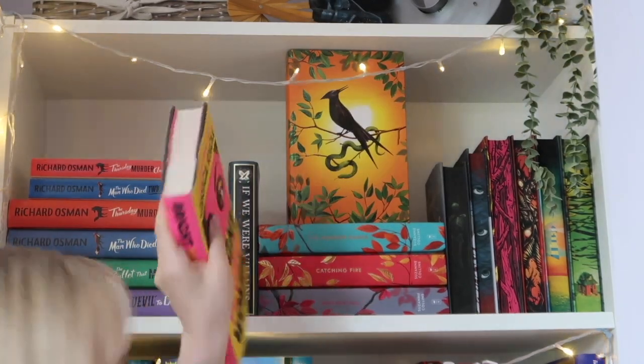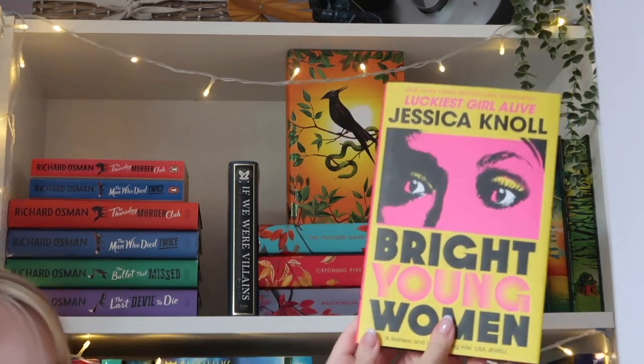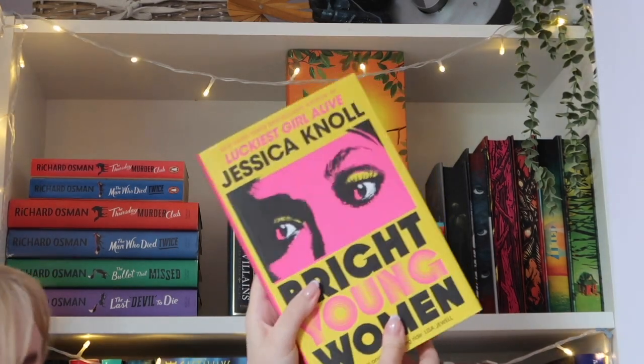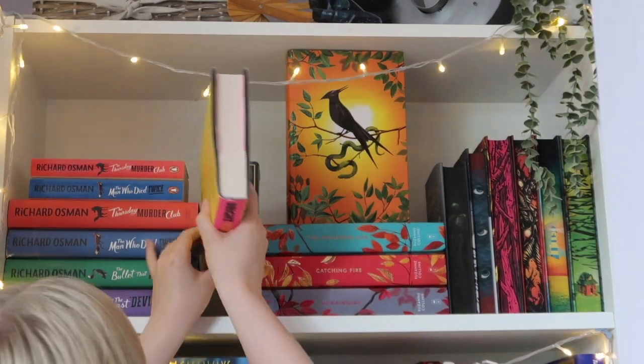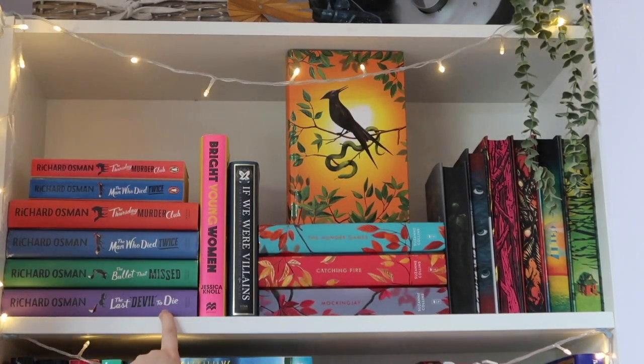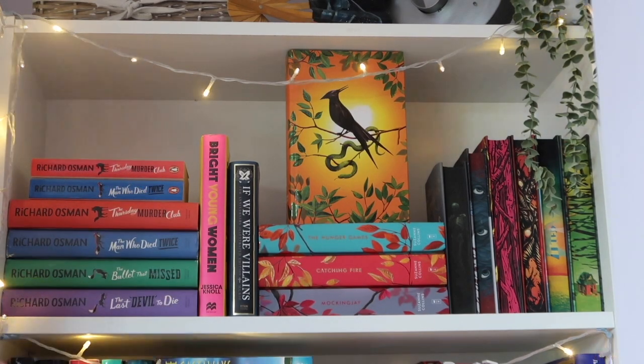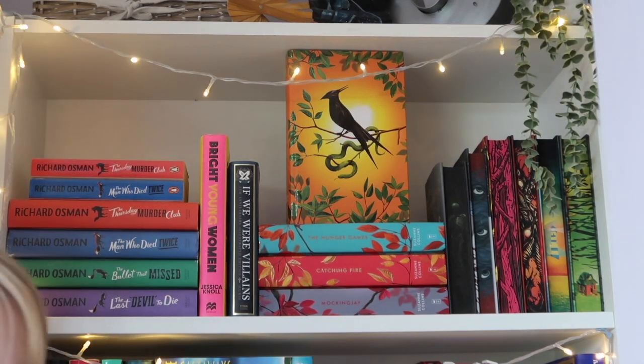Then this one's not a special edition, but it is a favourite. It was my favourite standalone of last year, which is Bright Young Women by Jessica Knoll, and it's a gorgeous cover anyway, so I do love having it on this top shelf. And then finally here we have my Thursday Murder Club collection. We've got all 4 of the books in hardback and then the first 2 in paperback, and I've just got them there because I love them so much.